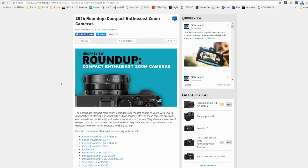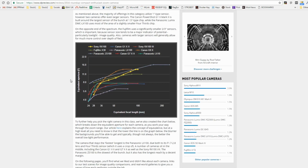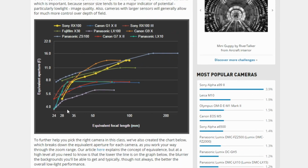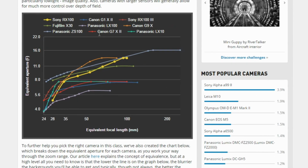At dpreview.com we have an article called Compact Enthusiast Zoom Cameras, and here we can see how the equivalent aperture depends on the zoom of each camera. It is clearly visible that the Panasonic LX100 has the fastest equivalent aperture, followed by both Canons. Also, it's visible here how fast the aperture falls depending on the zoom.